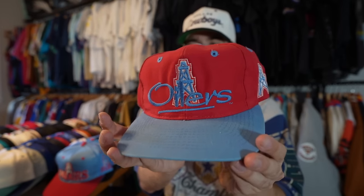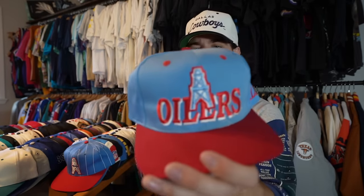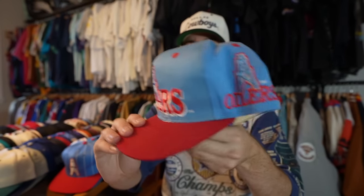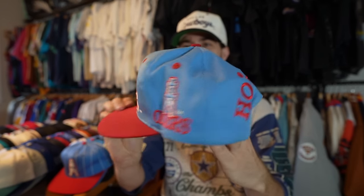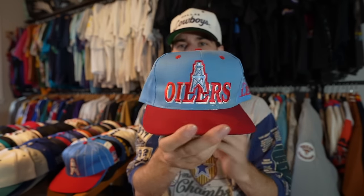I got this vintage, the game snapback at a garage sale for 25 cents. I remember it because I was like, man, this is the first Oilers snap I ever found. And yeah, it just has significant meaning to me. You also have this beauty, which has a stupid amount of stitching on the side, back, and front. So yeah, you truly can wear this from every angle except this one right here.